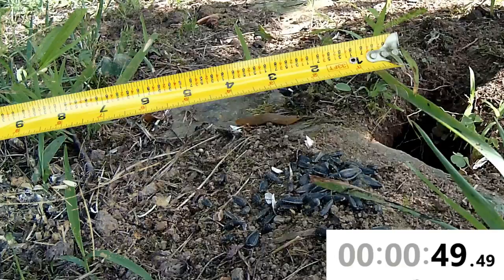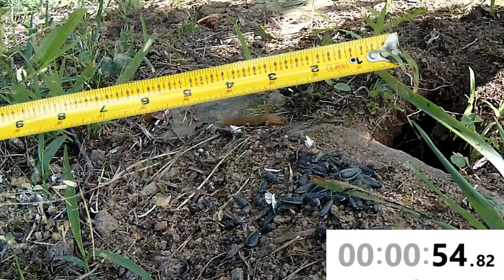For those interested in seeing the slug in action in real time, what follows is the actual recording of the slug covering the distance. Enjoy.